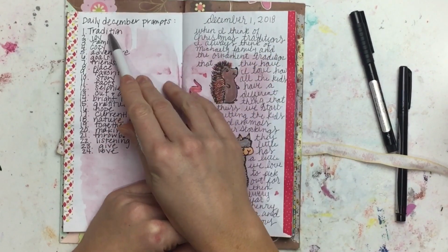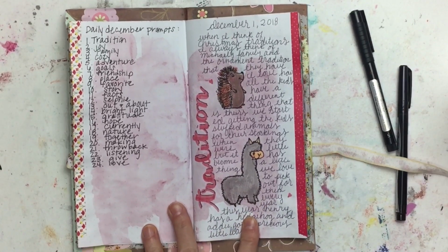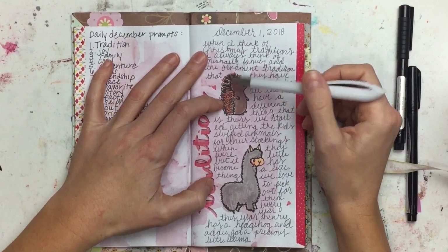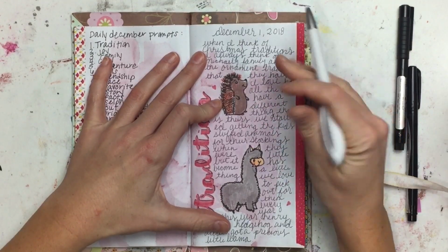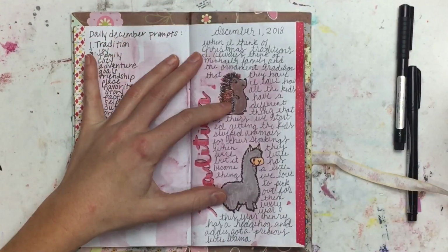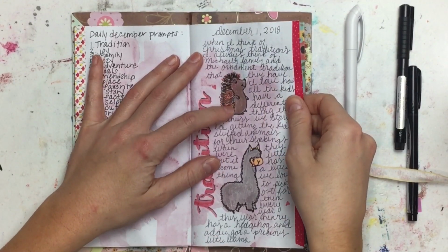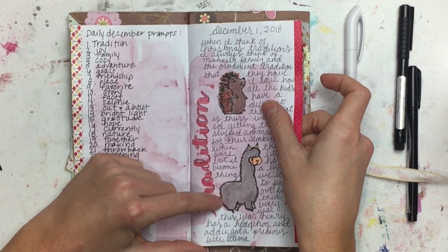So the first day one was tradition. Sorry, I keep checking to see if I'm still in the frame because I want you guys to be able to see. So I just wrote about a tradition that we kind of have where we buy the kids stuffed animals for their stockings every year because it started when they were little, but they love it, and we have just come to love really picking out the stuffed animals every year that they get for their stockings. And so this year, Henry's getting a little hedgehog and Addie's getting this cute little adorable llama.